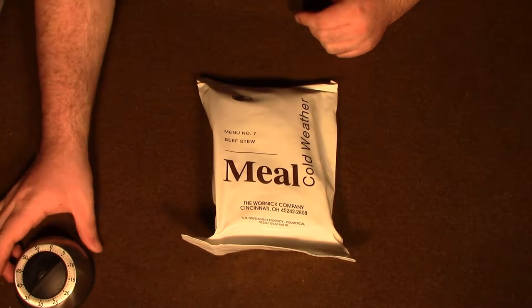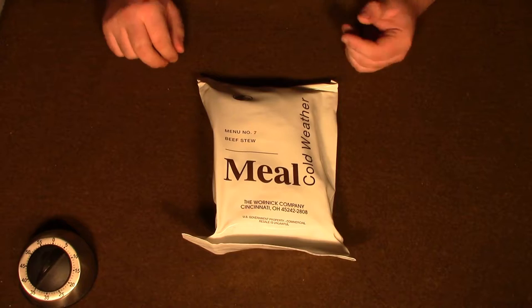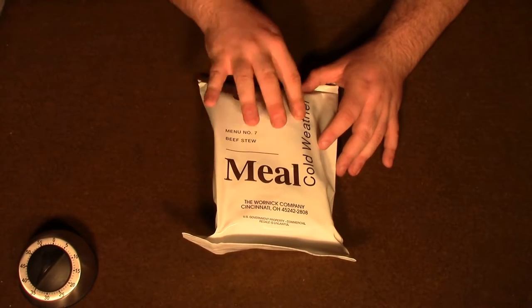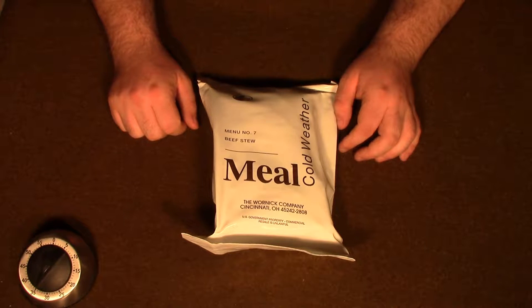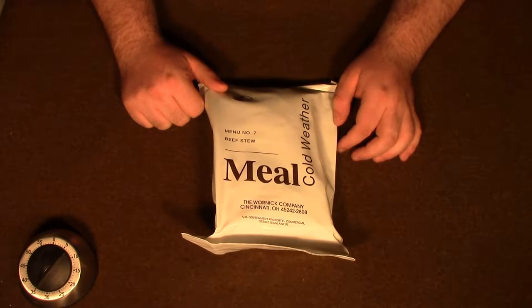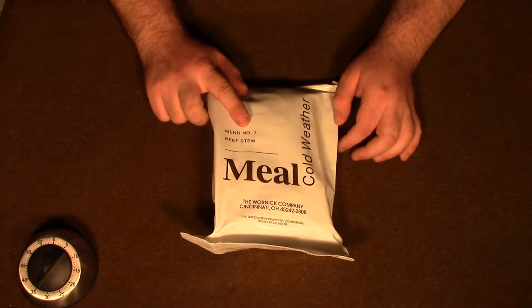today I will review my second meal code weather, which is, as you can see, the beef stew. But before everything, I set my clock to 35 minutes and I started the review after that.